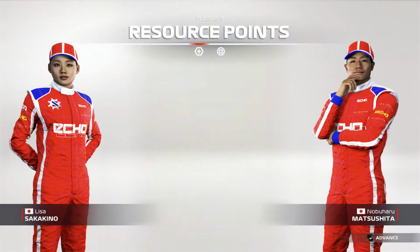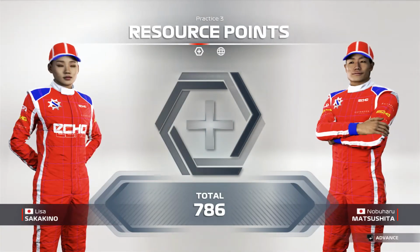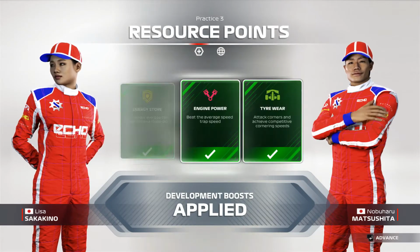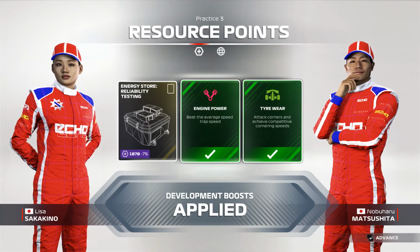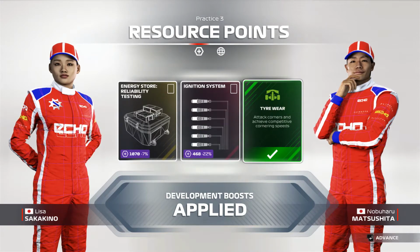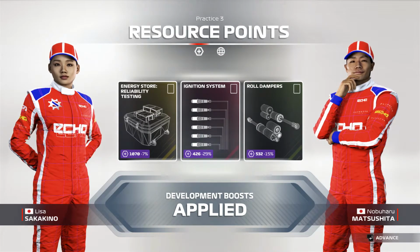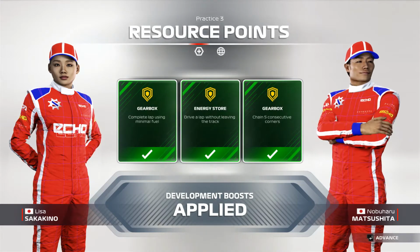500 program points for us and 8 development boosts. That's going to take us up to 786 research points. And let's see what kind of discounts we get. So the reliability testing on the energy store, the ignition system, we're definitely going to have to pick that up soon. Roll dampers with a nice big chunk.